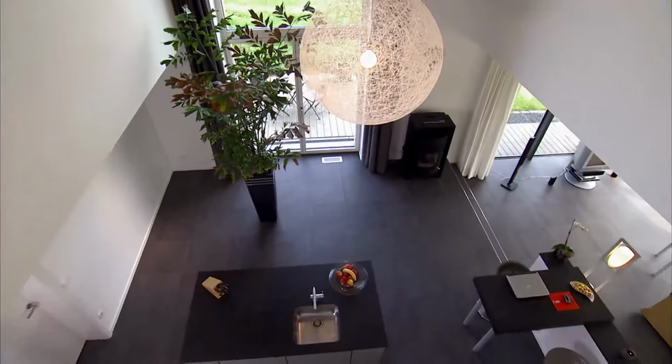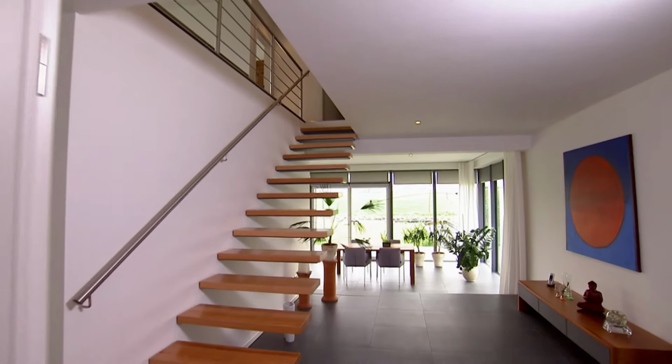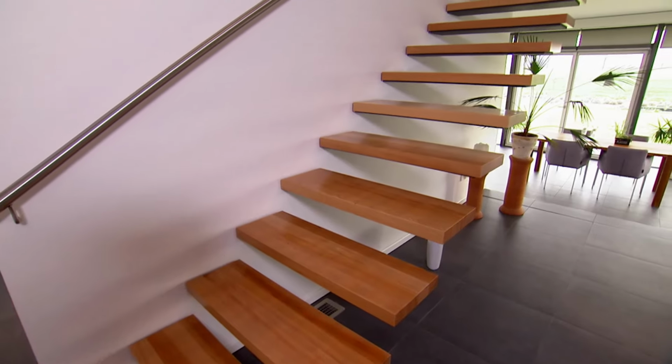That's the combination of modern design and countryside. I can't believe I've found such a contemporary home in such a rural setting. This is very interesting. Show me the way. Okay, thank you. Oh, you don't have to go far to see the contemporary design. It's right here. This is smart.